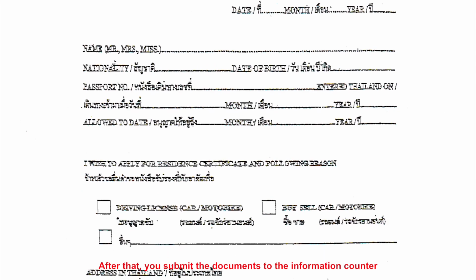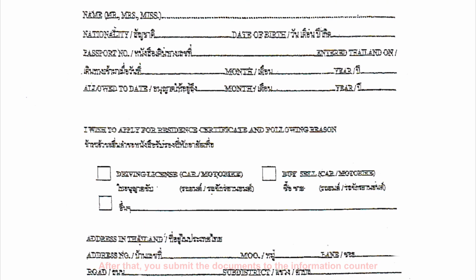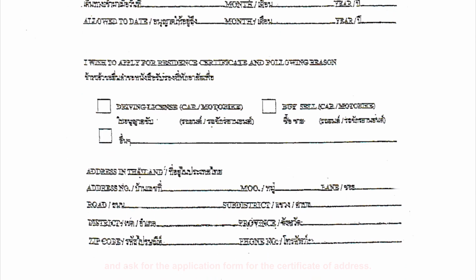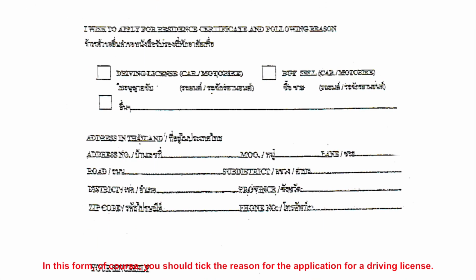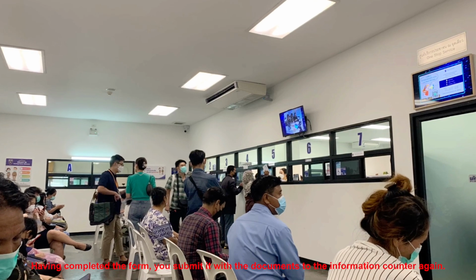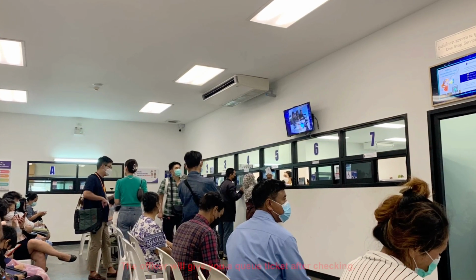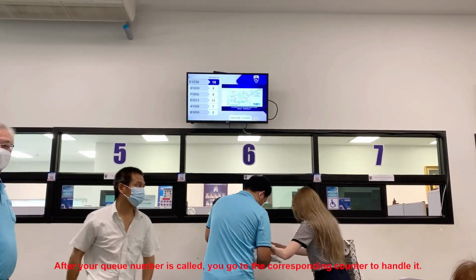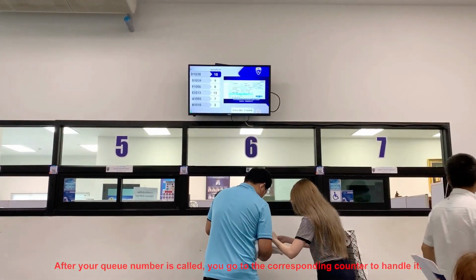After that, you submit the documents to the information counter and ask for the application form for the certificate of address. In this form, of course, you should state the reason for the application as a driving license. Having completed the form, you submit it with the documents to the information counter again. The officer will give you a queue ticket after checking. After the queue number is called, you go to the corresponding counter to handle it.